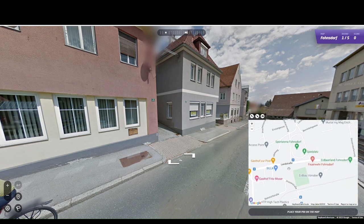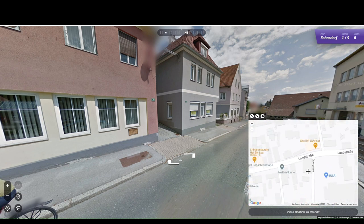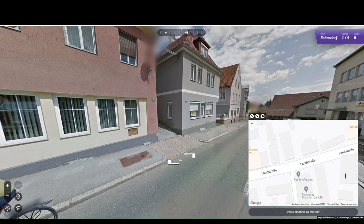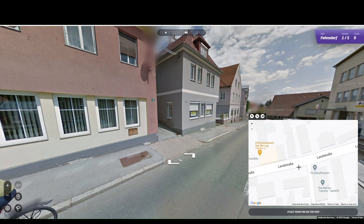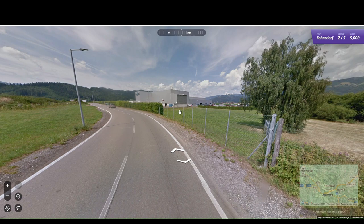So, yeah, where are we? We are here. Exactly there. Oh, there. Yes, 3 meters off. That's good. Would be a shame if I don't have a good score here.